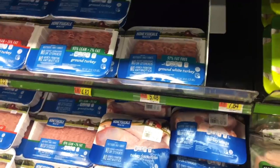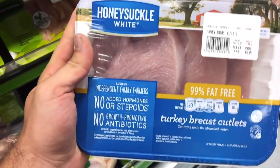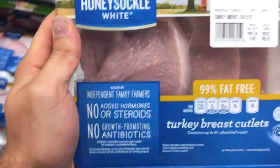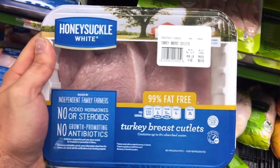So the other one you can do too is I wanted to find some ground turkey. Turkey, by the way, very good. Let me see here. Here we go. Turkey breast cutlets. These are amazing. I really like this brand. I actually started eating this recently, to be frank with you, and I really like them.